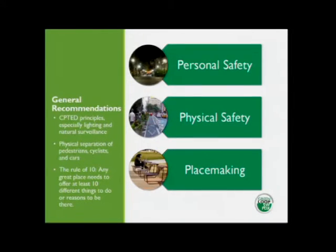For personal safety, we recommend following the basic tenets of crime prevention through environmental design. And the most important thing here is consistent lighting. It's important to note that consistency is more important than intensity. It doesn't matter how bright it is, if there's a dark spot that your eyes can't see because they're used to super bright lighting and now you have no idea what's in the shadows.